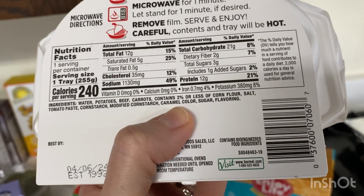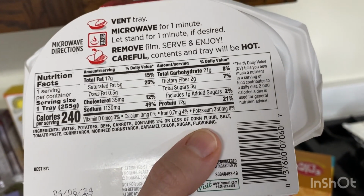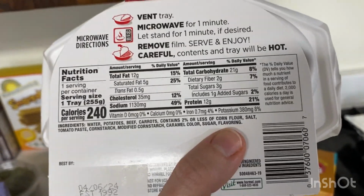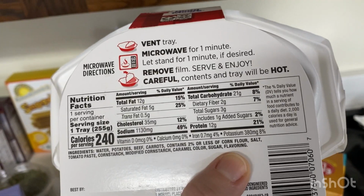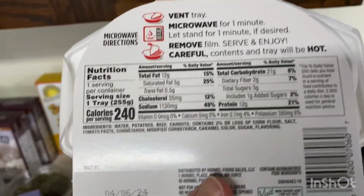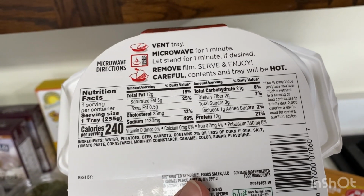Caramel color, I think, can sometimes contain gluten, and then flavoring. How do you get away with just saying flavoring as an ingredient? That could be anything in the world. I don't know how people can just say, yeah, there's flavor in it. Guess what it is. Who knows? Who cares? But yeah, I don't know for sure if this is gluten-free.